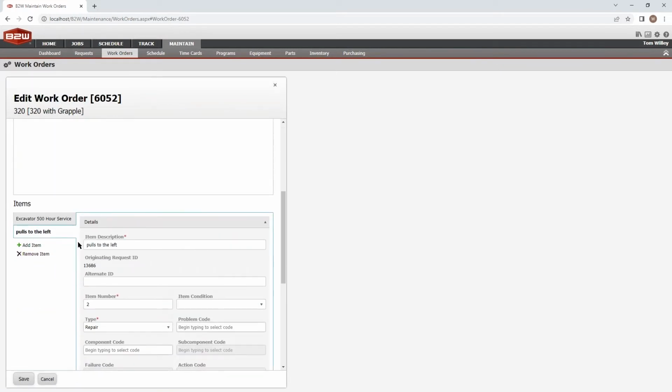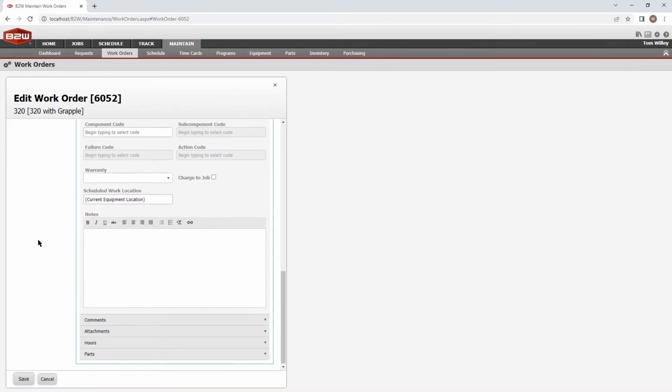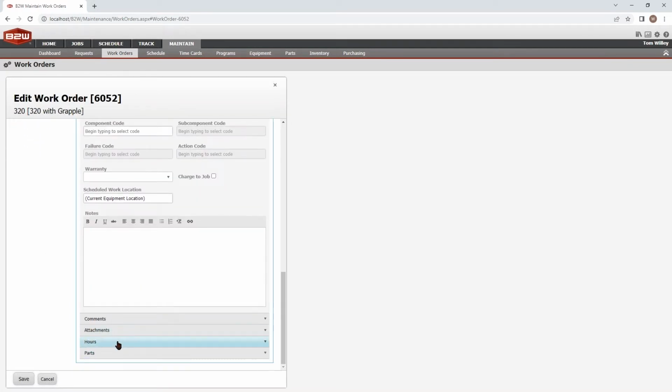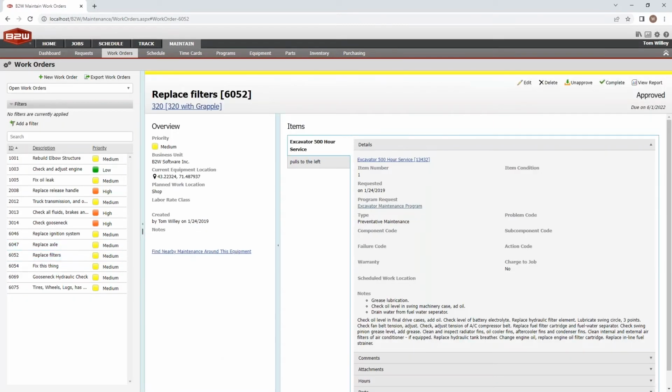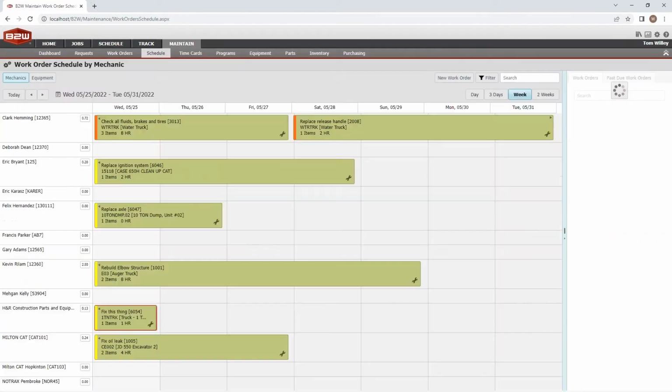And I can see I have a lot of ability to put in maintenance coding, but also things like the planned number of hours that this should take and the parts that are necessary. So here too, I don't have to write it all up. I can just add from a list, and then by saving it, I immediately make it part of the work order instead of having to go in multiple places.